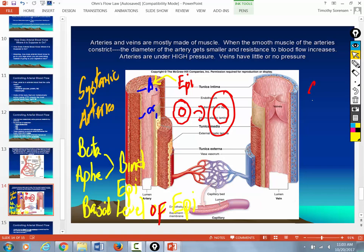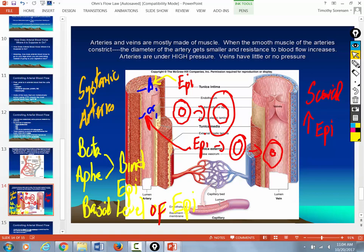Now, if you get scared, you have high levels of epi circulating. And at high levels of epi, epinephrine binds to alpha receptors, alpha 1. And when it does that, it causes massive arterial vasoconstriction. Where? Everywhere. What is it called? Massive arterial vasoconstriction. They get smaller. Where? Everywhere.